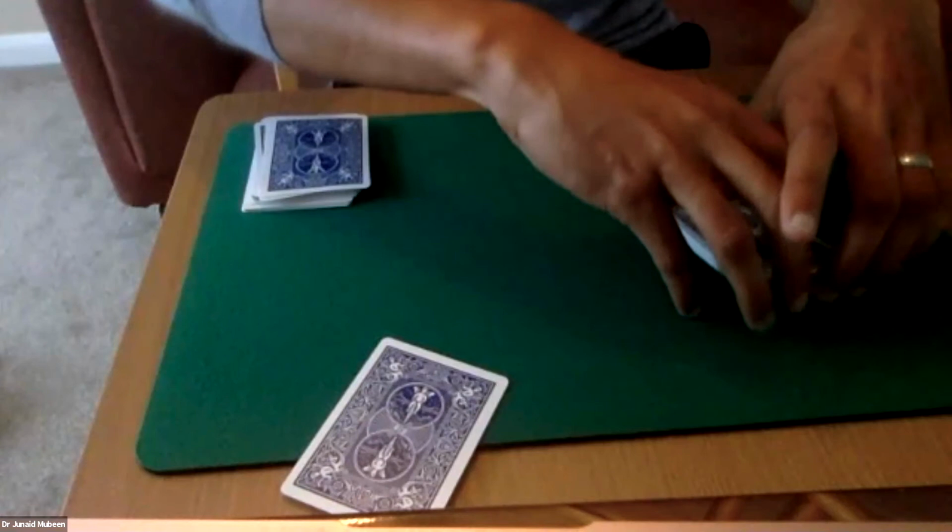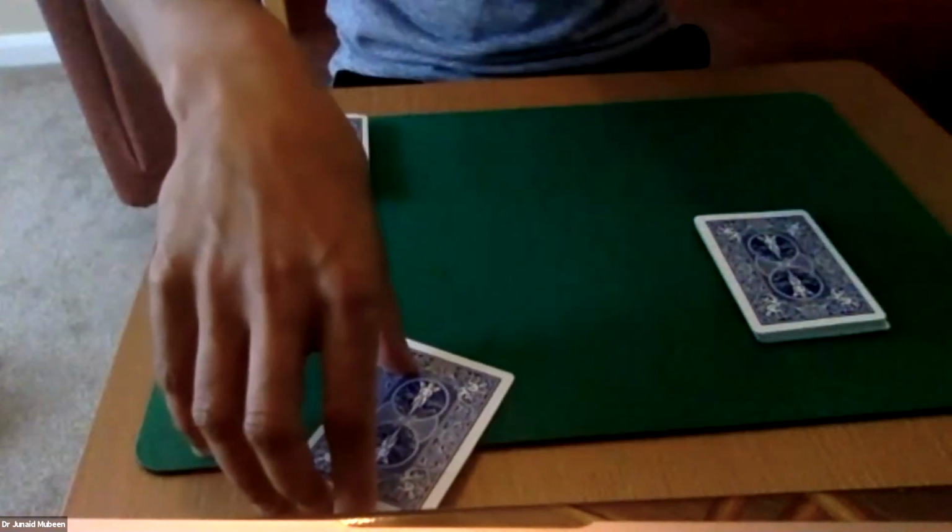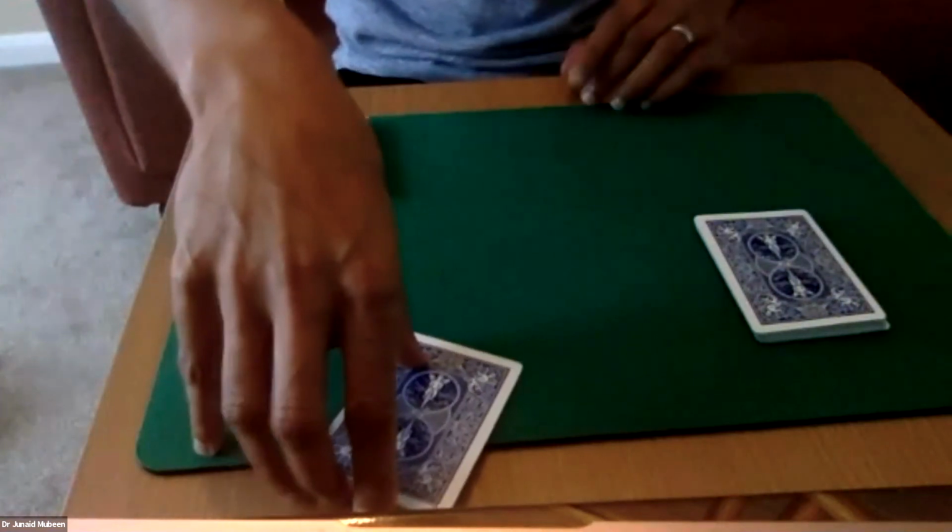I don't need to see this right now. I am going to look away. But I also want you all to think about what I might be doing. What kind of maths might I be using? Because it's not actually that complicated once you know.